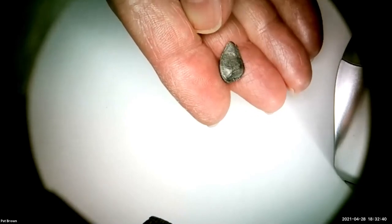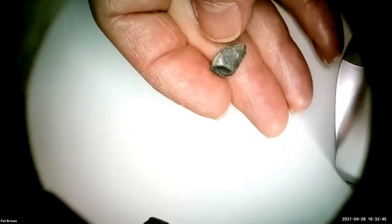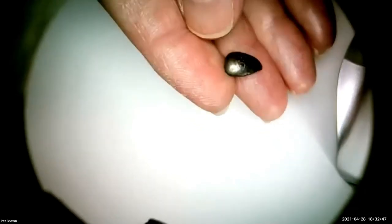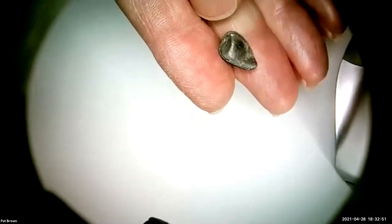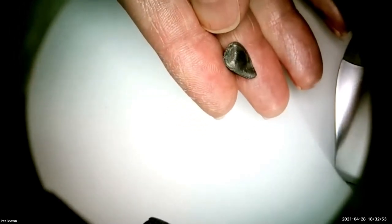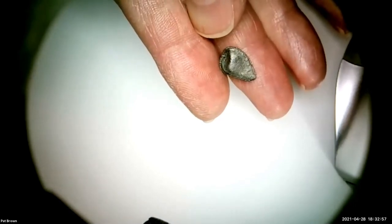This one was very oriented in one direction. And so the overall shape and the flow lines and the rollover lip are all top heavy almost. Yeah, very well displayed.